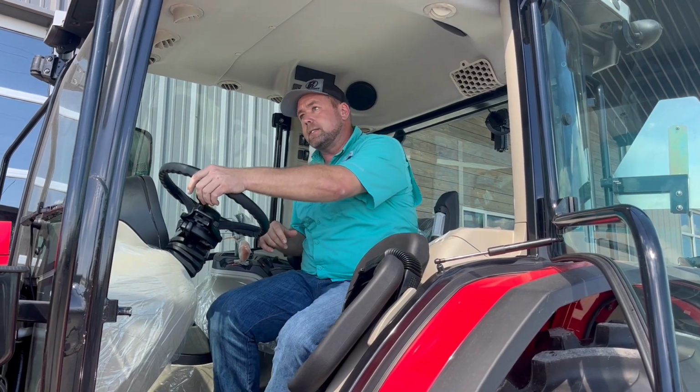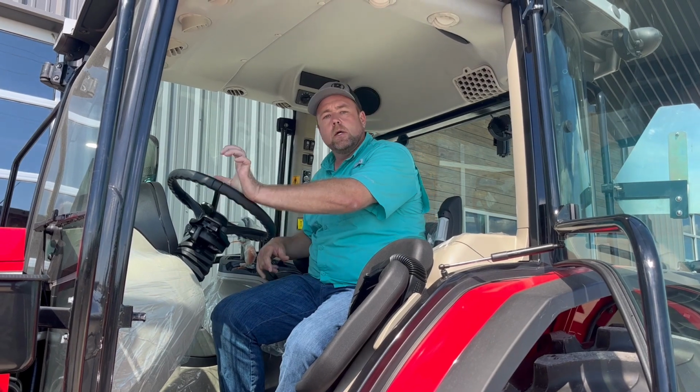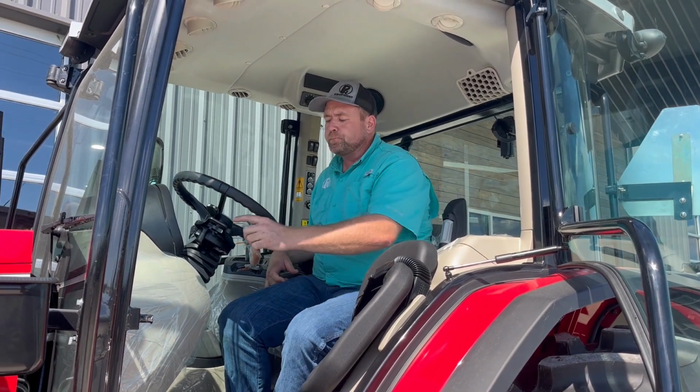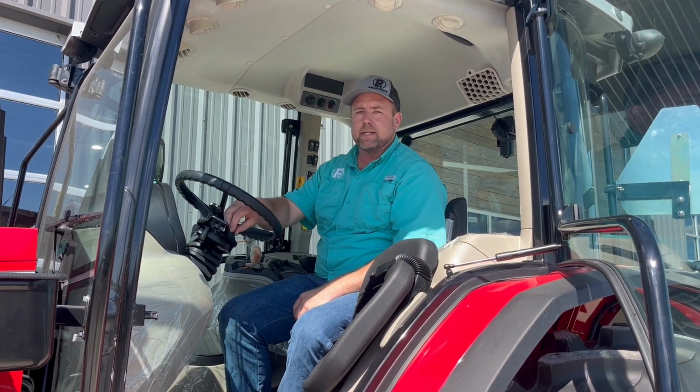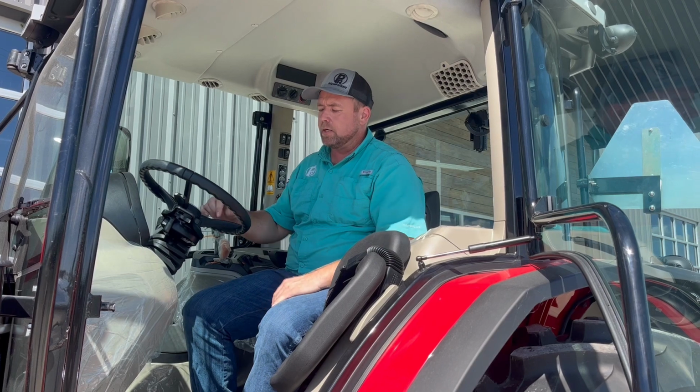So really nice for those hay fields, like you need to stop, wait for it to wrap your bale, kick your bale out, drop it down, and we're going again. And we also have a dial built right into the shuttle lever itself. That's controlling the speed at which it shuttles, or how aggressively it shuttles.